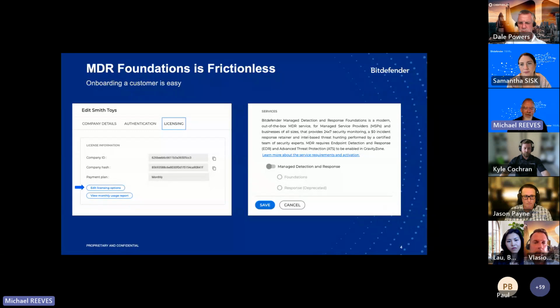Now, how do we do that? It's simple architecture. Our MDR service uses the same platform to manage those threats as what you are using. So basically for Bitdefender, it is a mapping exercise. When you click save right here, your customer becomes visible in the Gravity Zone environment that Bitdefender is using in our SOC. That Gravity Zone platform has all the response capability already built into it.